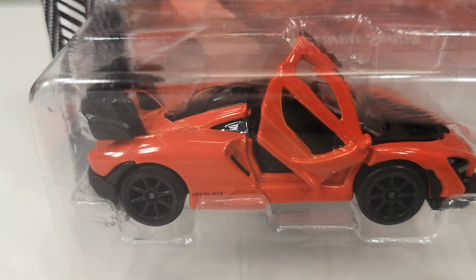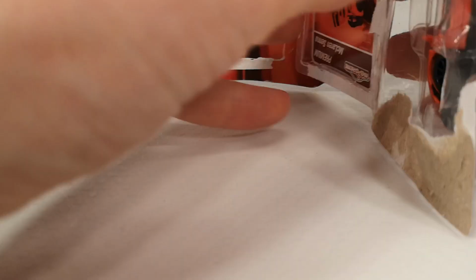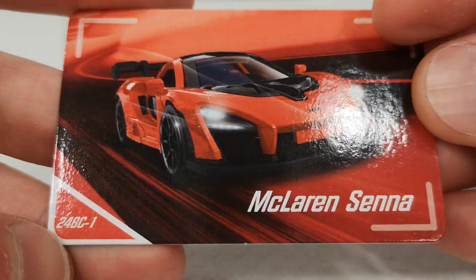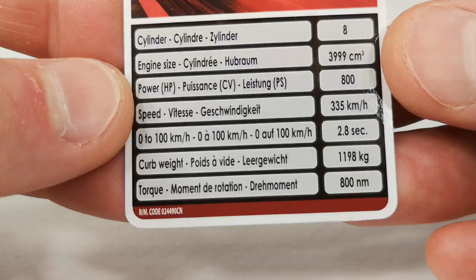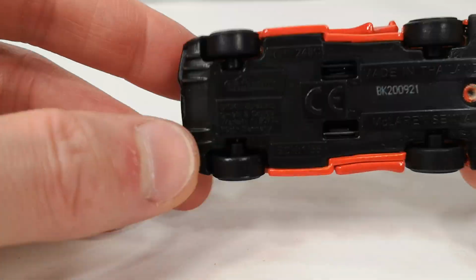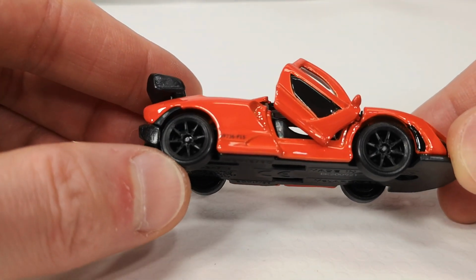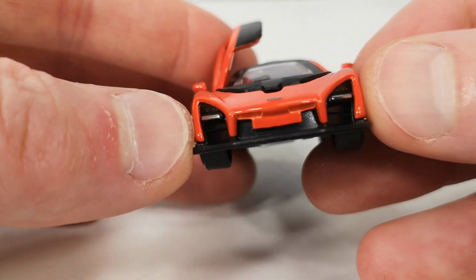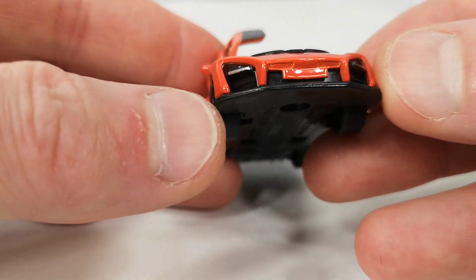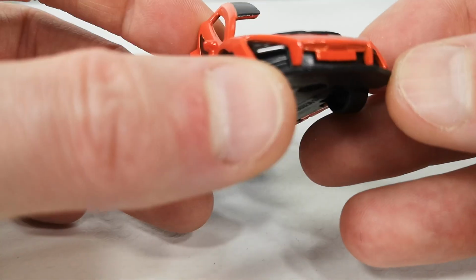Next new model is the McLaren Senna. So again, you can see first color. Now this has very interesting doors, but let's first take a look at the rest. Nice wheels on there. Very tiny lens headlights. And underneath them a silver stripe. And then the rest is plastic. So the bottom part, well, I'm not sure. It's probably all part of the base.